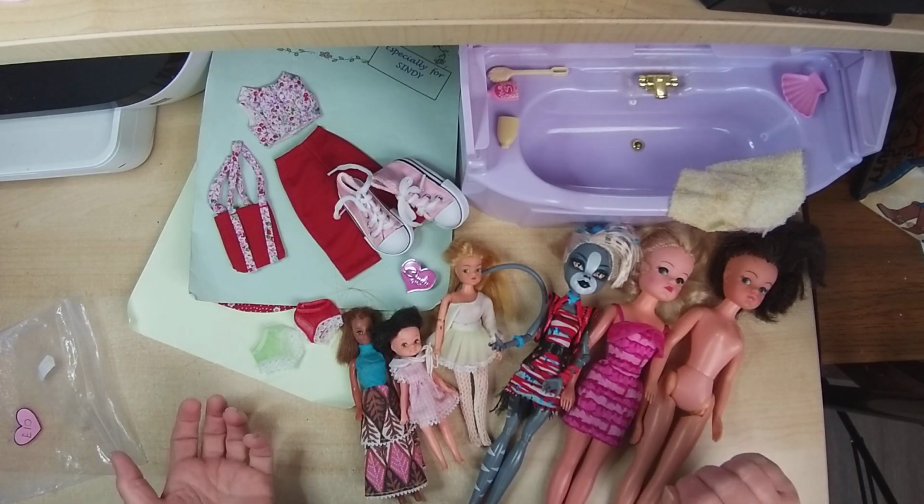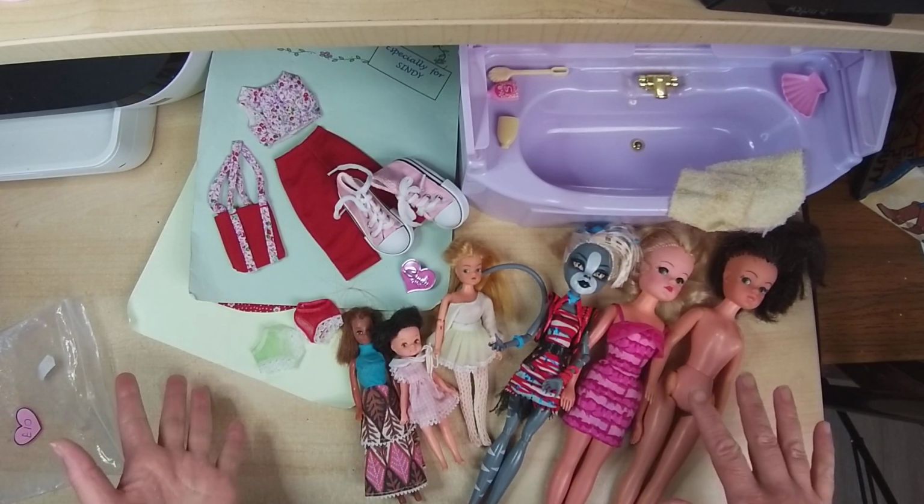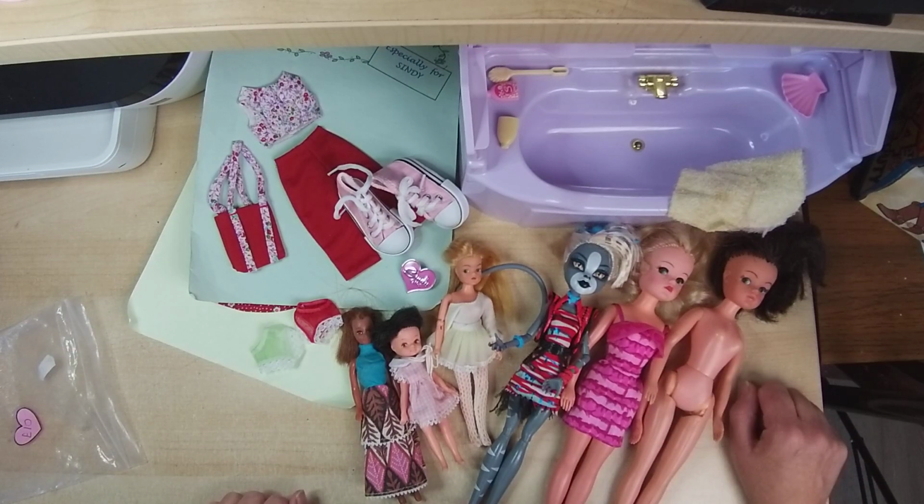They're £80 each, the dolls. No idea on postage, but they are a UK company as far as I'm aware. So that should be an easy thing if you're in the UK, of course. So that was really exciting.